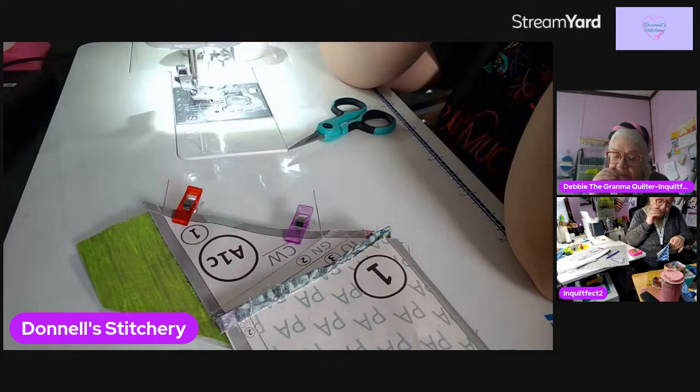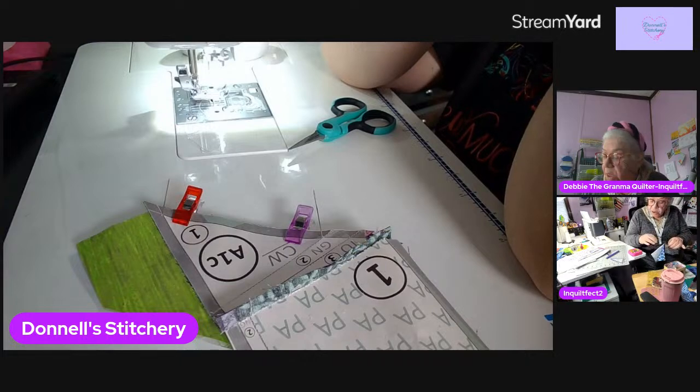I think I got it. So everywhere it intersects, the pin. Perfect. That one came out perfect. Ooh, I'm starting to like this.